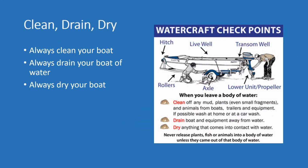The most effective way to combat invasive species is to prevent their spread to other bodies of water. Therefore, always remember to clean, drain, and dry your boat, equipment, shoes, and life jackets when you leave any body of water. Some organizations recommend waiting specific time periods before launching your boat into a new body of water.